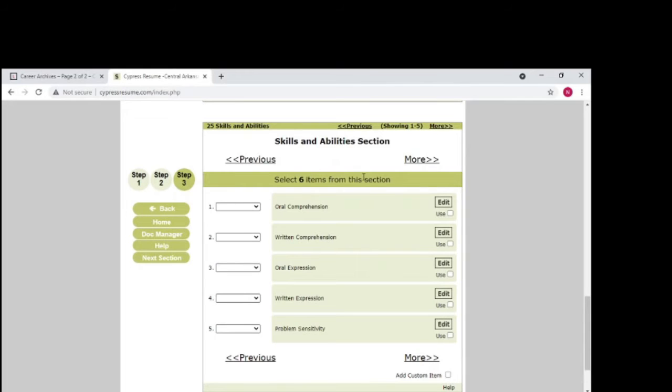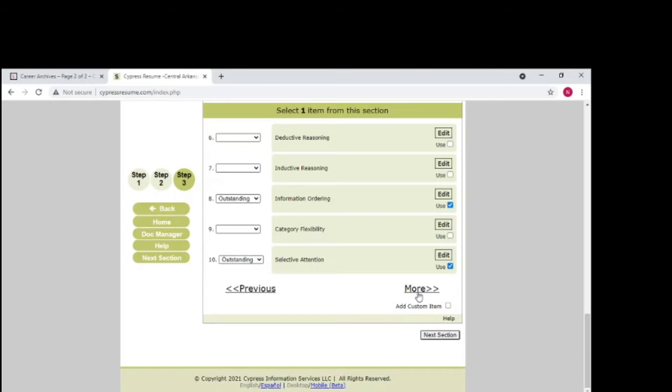Now this is really great because not only will you get suggestions that are relevant to the resume you're building, you can also rate them and put them in order. Oral comprehension. Mr. Dan is excellent at that. Oh yeah, Mr. Dan needs one more. Always good to pay attention and carefully work through this.